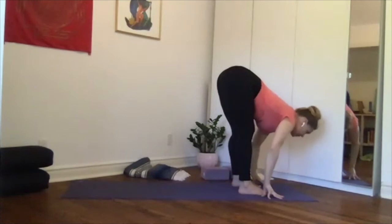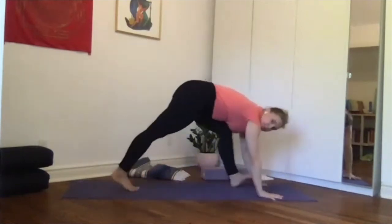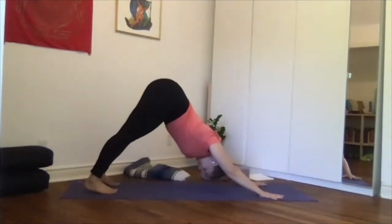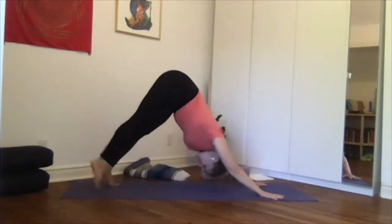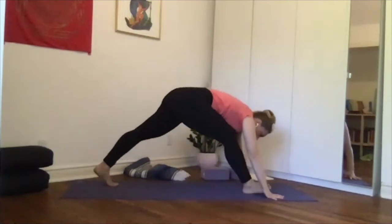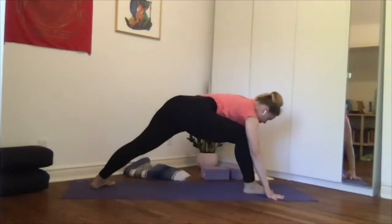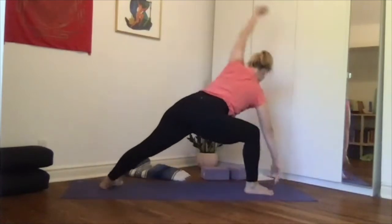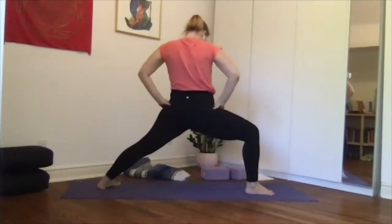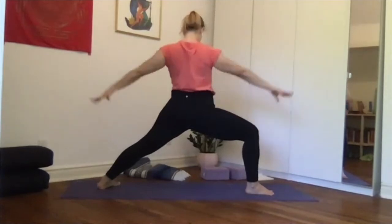Inhale, lengthen, peel the chest open. Exhale, stepping back, downward dog or vinyasa, your choice. Lifting the right leg up and back, stepping the right foot forwards through the hands, putting the back heel down on the floor, leading with the left arm, standing right up into Virabhadrasana B, warrior B. So hips are heavy. Try to see if you can line up your shoulders directly above your hips.